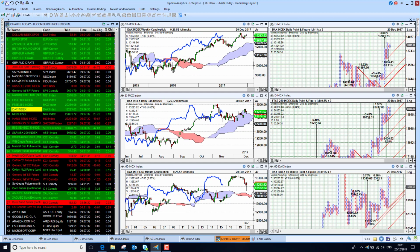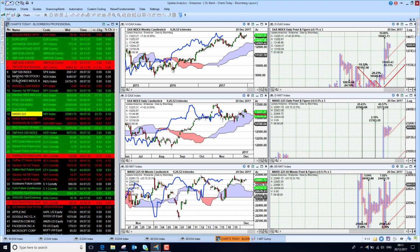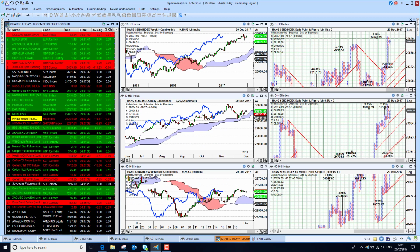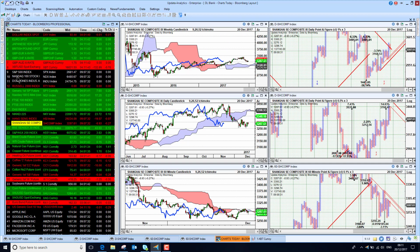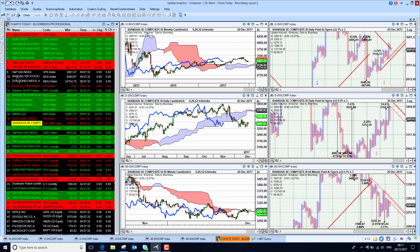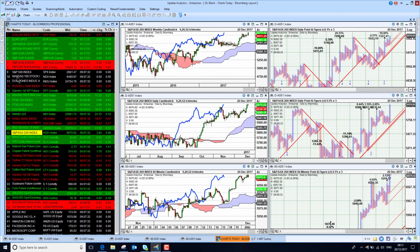So markets just finishing the year end. The classic Santa rally kicking in. The DAX looking better. The Nikkei bullish above the cloud. Hang Seng also looking better above the cloud, and Shanghai still a little bit in the doldrums, just struggling to get through on the short term there. Indian market looking stronger, and Australian market looking pretty strong as well.